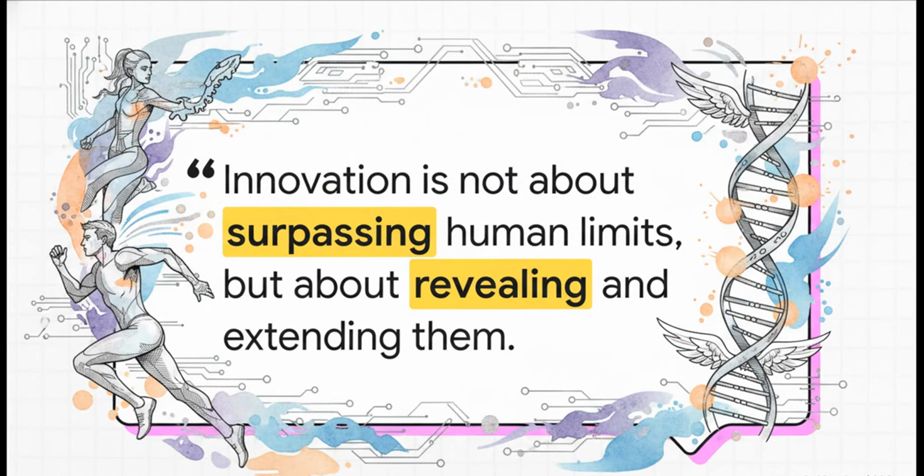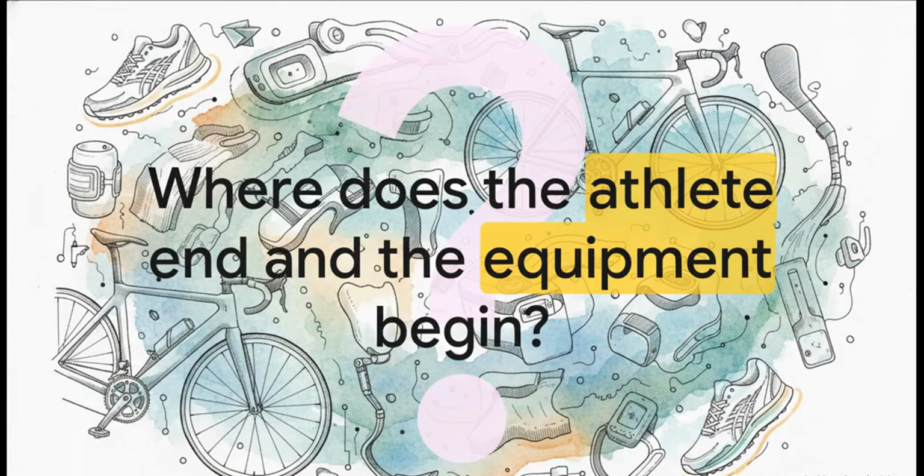And there's this one idea that I think frames it perfectly, that maybe the goal of all this innovation isn't to create superhumans, but to allow athletes to explore and extend the very edges of what the human body is capable of. It's really about unlocking potential. So I want to leave you with this one final thought to chew on. As our gear gets smarter and smarter, we're talking real-time feedback, adaptive materials, even biointegration. Where exactly does the athlete end and the equipment begin?